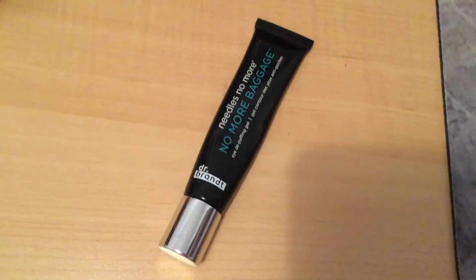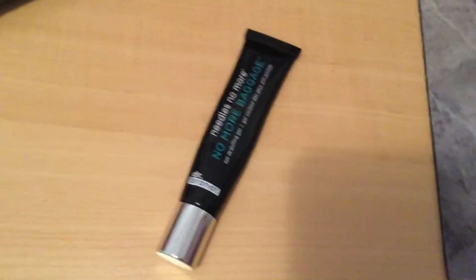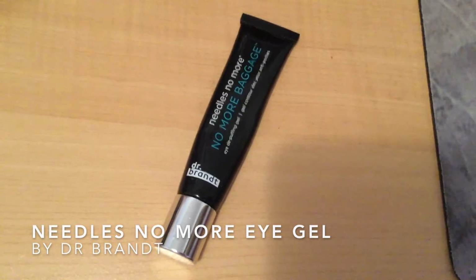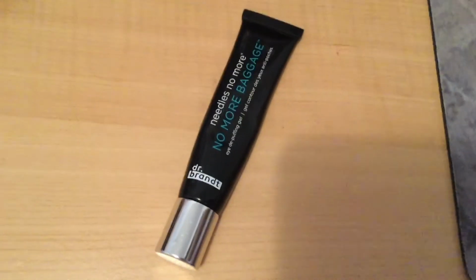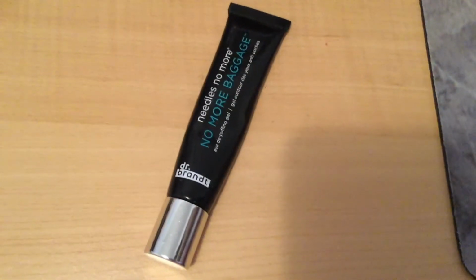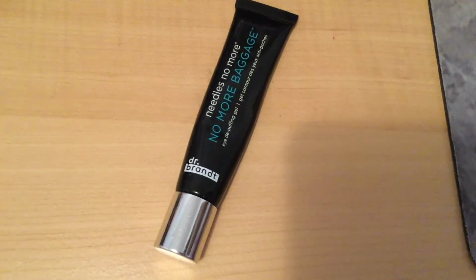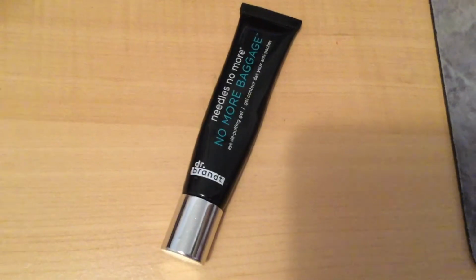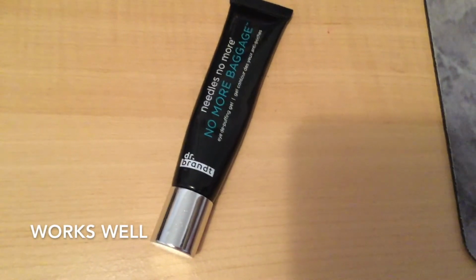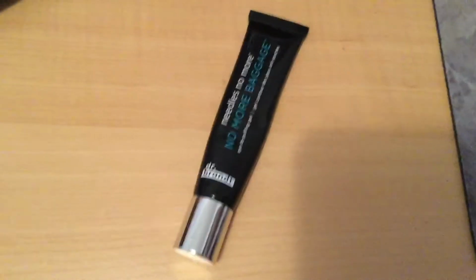I just want to share with you something that has become a lifesaver for me. This is called Needles No More, No More Baggage by Dr. Brandt. It's an eye depuffing gel. So about the product, it minimizes the appearance of under eye bags and puffiness. It reduces the look of dark circles, restores a youthful eye contour for a smooth appearance, and protects from damage caused by irritants and pollutants.